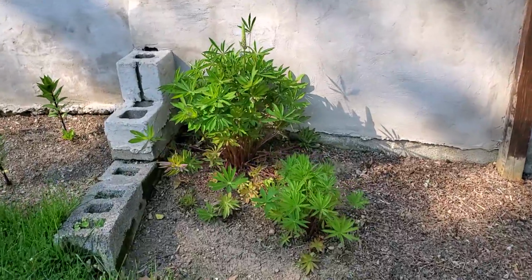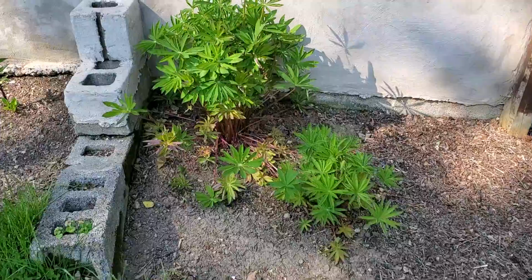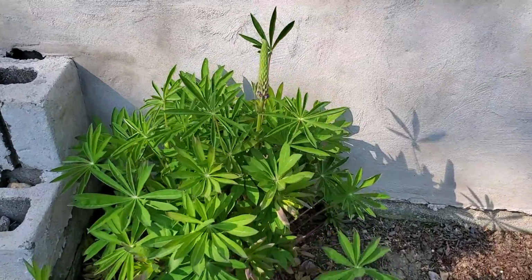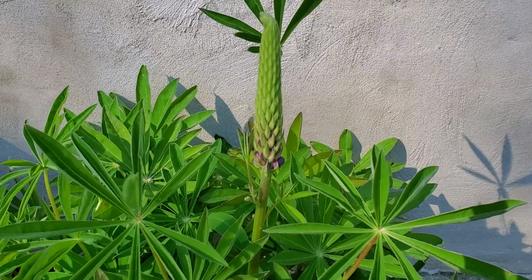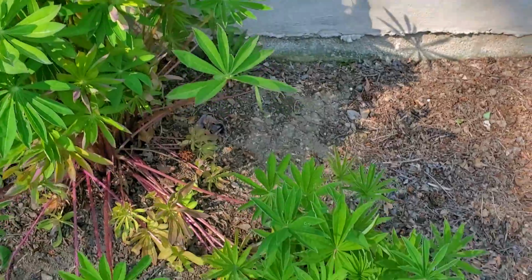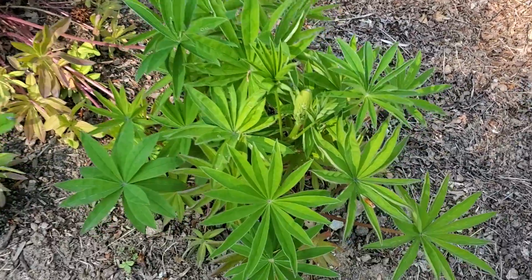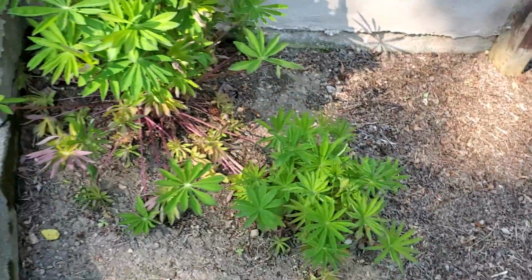Very excited for my lupine. Again, these are from seed that I started last year. And we do have a flower spike. One of many, actually. So we know this one's going to be purple. What color this one's going to be, we're not quite sure yet. We will find out.